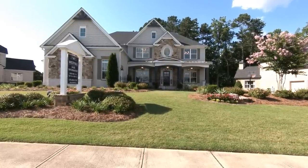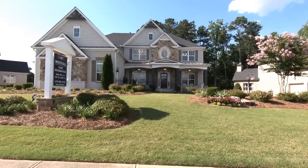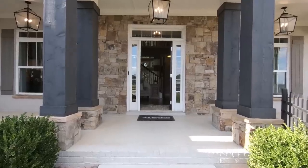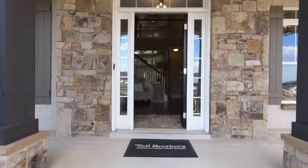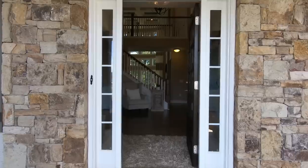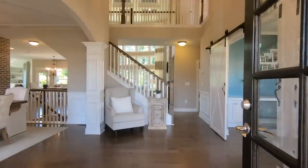So if you're looking for a new 5-bedroom home on a basement, north of Atlanta, you like this home and would like additional information, please send me an email. My contact is below. And now let's go inside and take a look around.